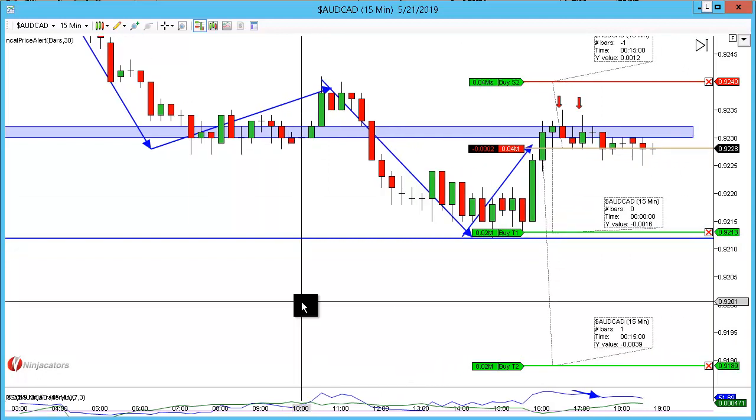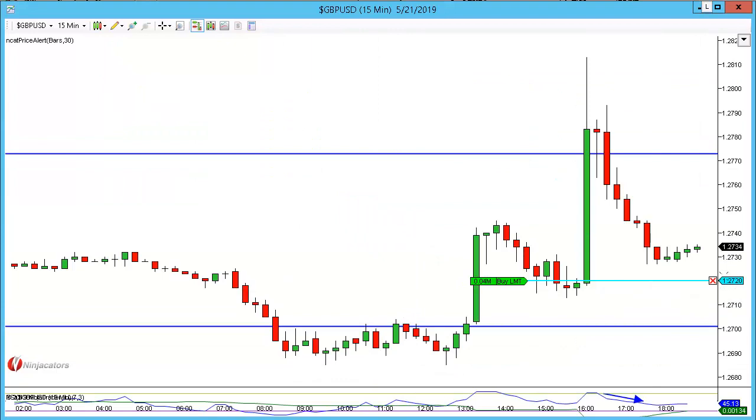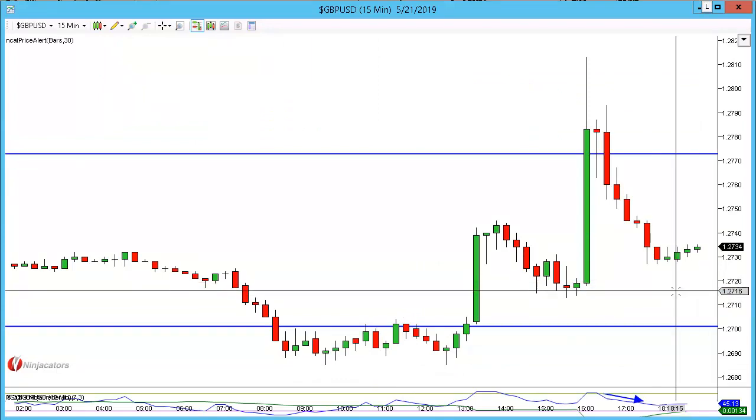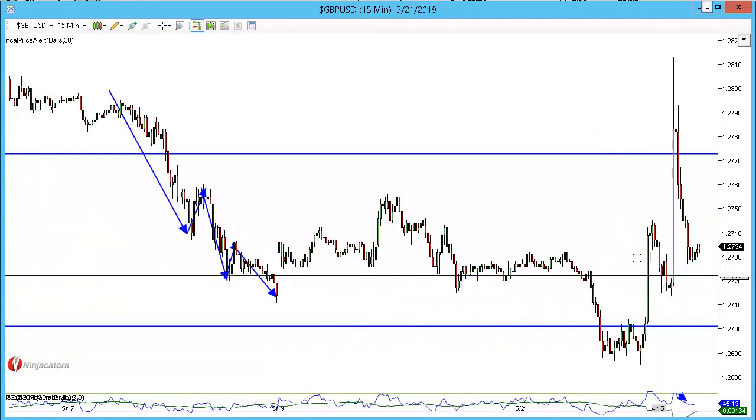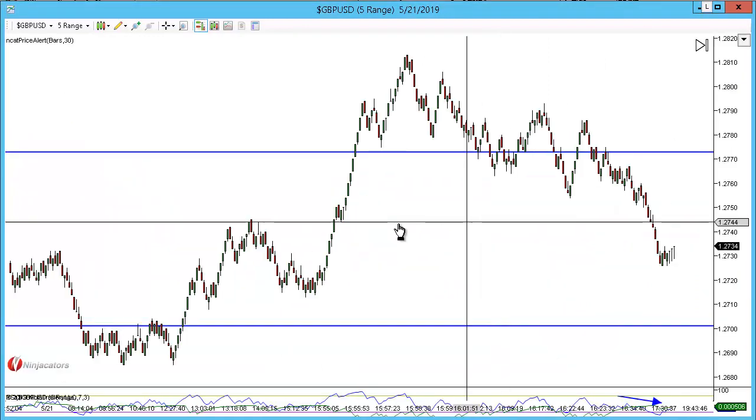We are then looking at pound dollar. Any pattern traders out there? Then on the pound dollar, you have a nice order cancelled. Just get rid of that. We have a nice back pattern.